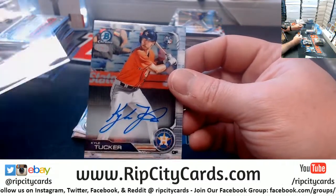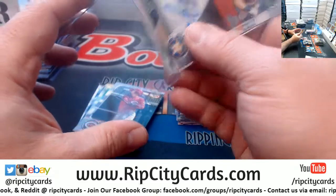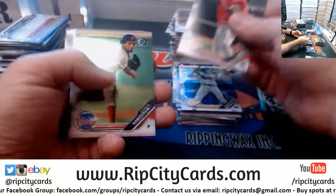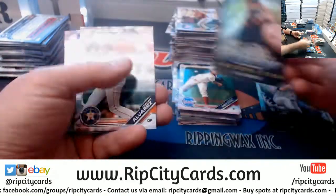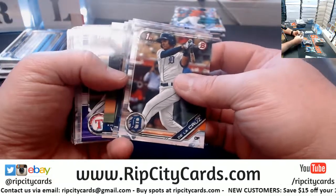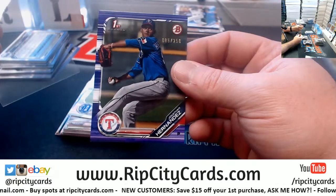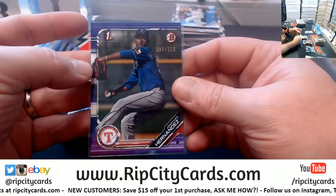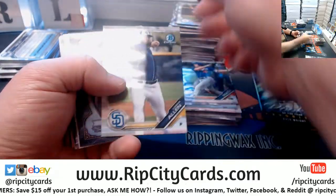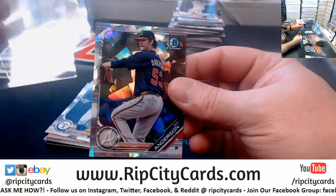Kyle Tucker, rookie autograph for the Astros. I believe we had a Kyle Tucker rookie auto in the first four boxes of this too. I'm going to make sure to tell my wife that too, probably tomorrow. Jonathan Hernandez, purple paper to 250 for the Rangers. And Atomic Ian Anderson for the Braves.